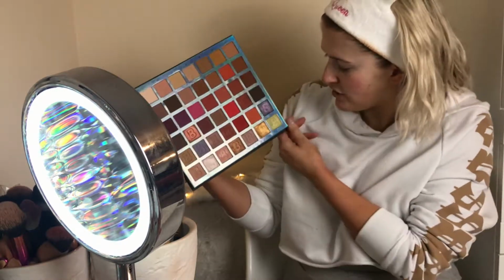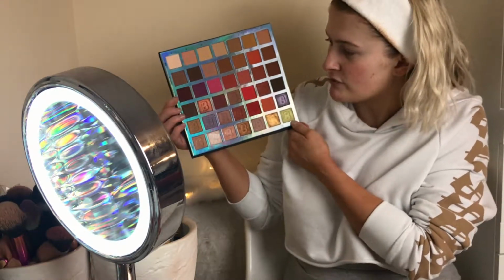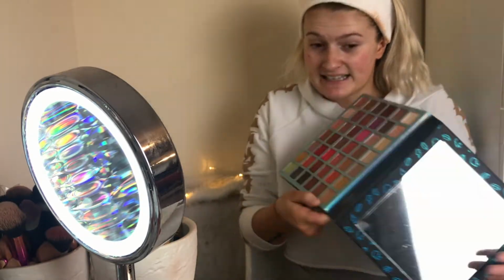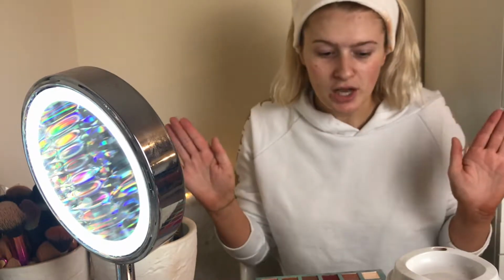You can see a couple that I have used, and I have swatched a few of these already, but they're so nice. They're super soft, they blend amazingly. Like, I wasn't shocked as such, but I was shocked. I've only used a couple shades, but if they all work as well as they do, then 100% I'm there for it. So to begin with, I am going to do my eyes.